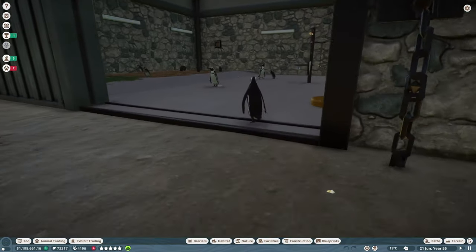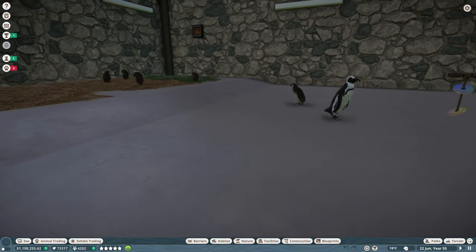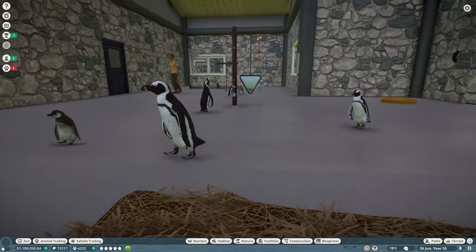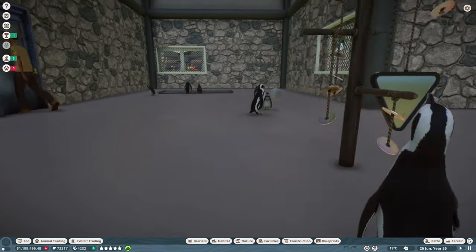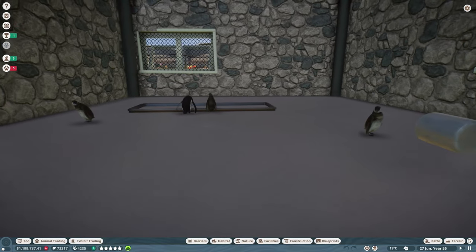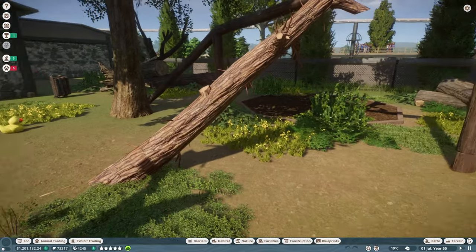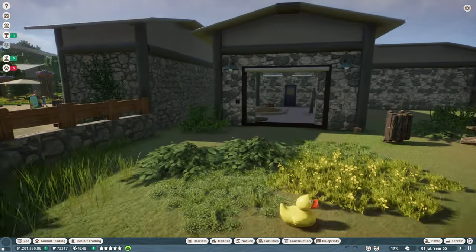Let's go in here and have a little look. Yeah, there's loads in here, look. Yeah, all sleeping. Nice and cozy. Yeah, so they're all doing really, really well, I think. Having some drinks as well. So let's go and check on our other animals. Let's just see how we are getting on here.